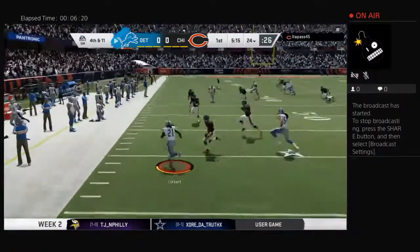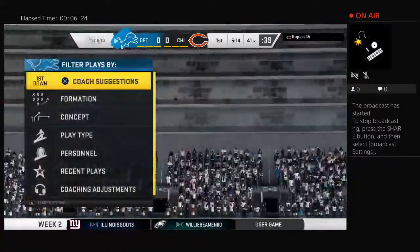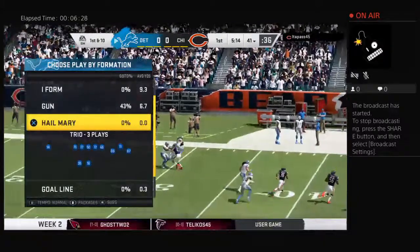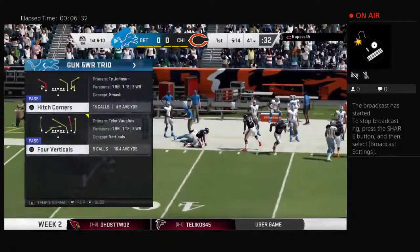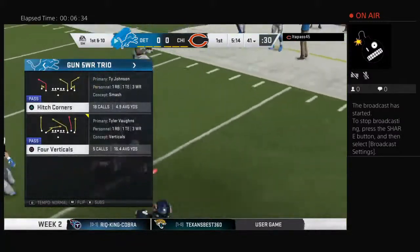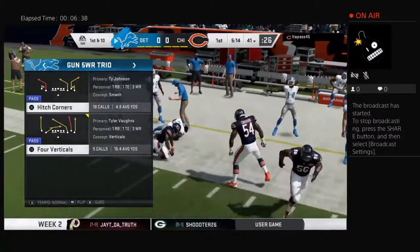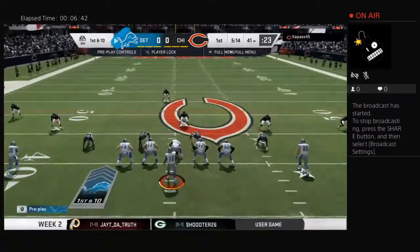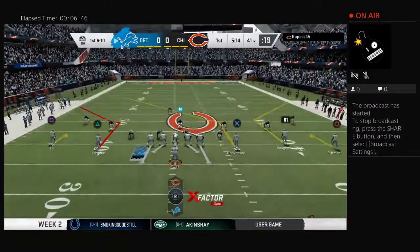That's taken on the 25. Well, nice job on the return there, 16 yards. And the Lions will take over. They've got good starting field position as they come up here, first and 10 at the 41-yard line.